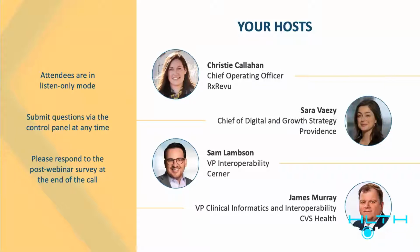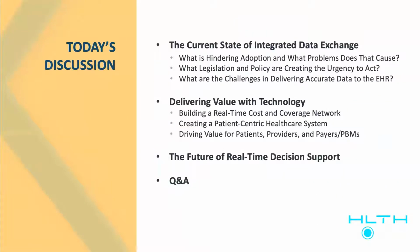So with that, we'll go ahead and tee up what we're looking to talk about today. We're going to start with just kind of an evaluation of where we are. On one side, we primarily have provider and payer information about a patient's insurance coverage, about the cost of procedures, the cost of drugs. And on the other side, we have providers and patients that are really trying to follow through on care plans, that are trying to access those services.